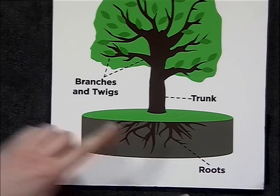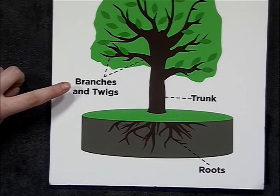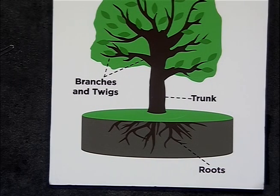Exactly. The trunk then divides into branches and twigs, with leaves attached to the ends of the twigs. I know what leaves are for.